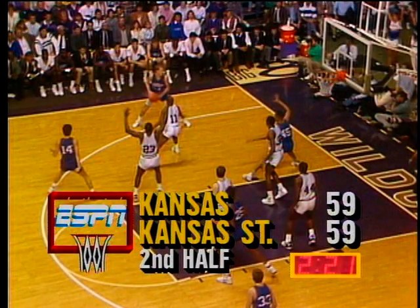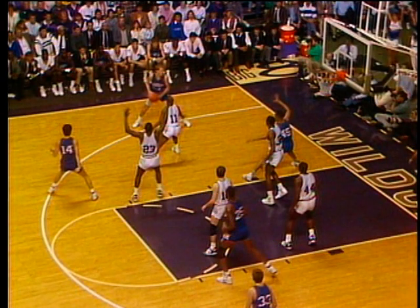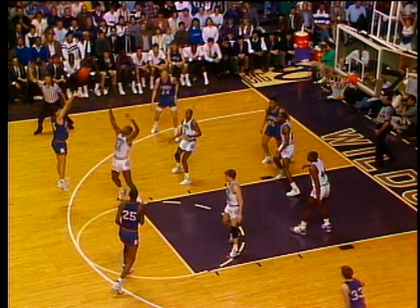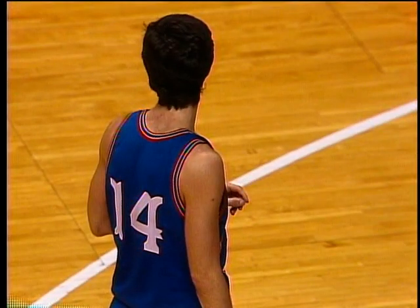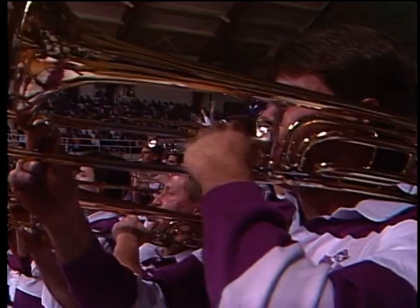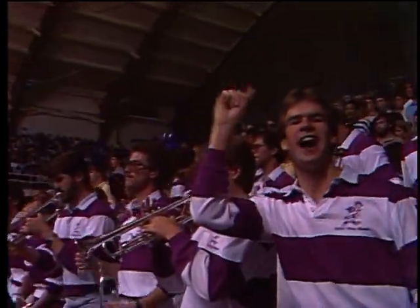Tied 59-59. Now watch the move by Piper here. Take the ball inside to Manning. Kick it back to Pritchard. This is what they want to do. They want to open up that zone defense Kansas State has thrown at them. They make the three-point shot, and that's what Larry Brown has to have from his guard. Kansas has made just one three-pointer in the second half. Kansas State has made just one three-pointer in the second half. So what dominated the play in the first half has not been a factor in the second half.